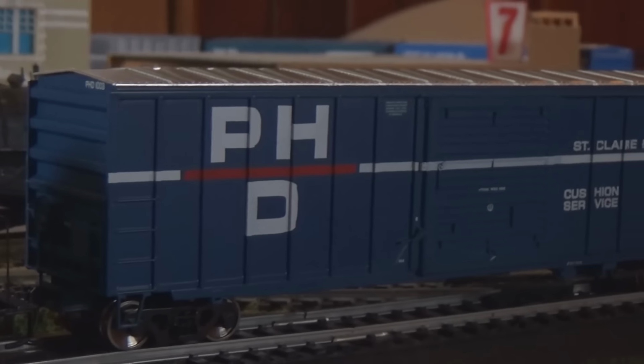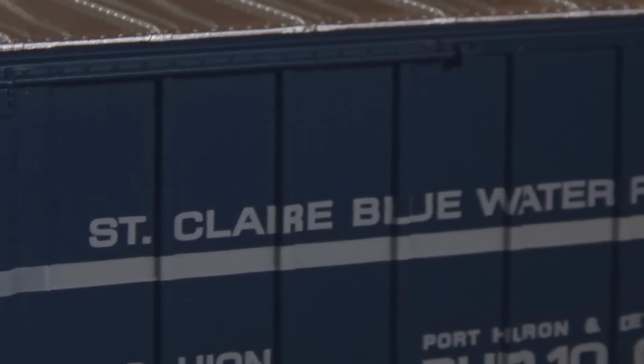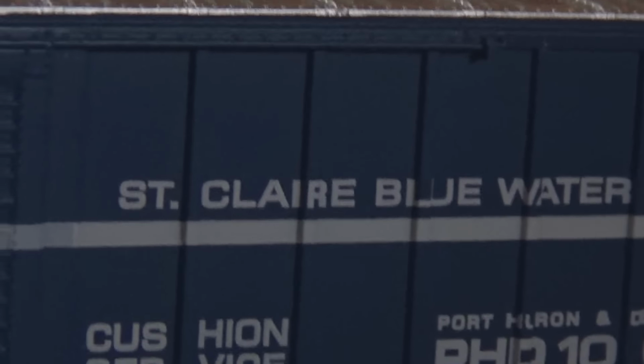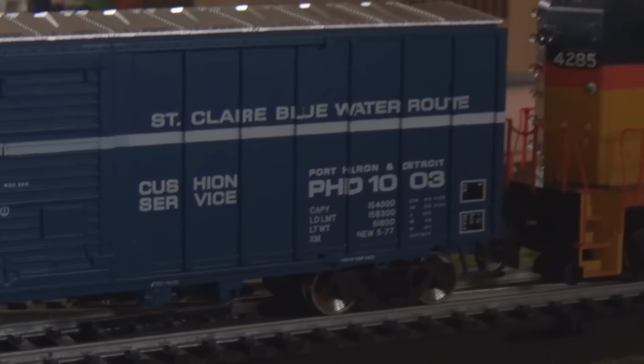Next up, we got this Port Huron and Detroit Railroad boxcar. And one thing I'd like to point out is Walthers spelled St. Clair wrong. There should not be an E in it. None of the boxcars have an E on them, so it really shouldn't be there, but that can probably easily be fixed with some blue paint. But other than that, it's a fairly nice model. The details are pretty nice, crisp and clear, all that jazz.